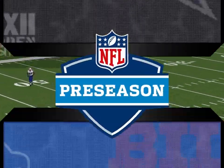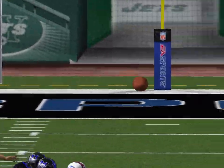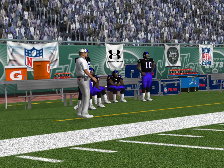Good push by the defensive line, forcing the incomplete pass. He hung in there, but he didn't really have the time that he needed to make the play. The quarterback has to know who his outlet guy is and get the ball to him when he feels that pressure coming.